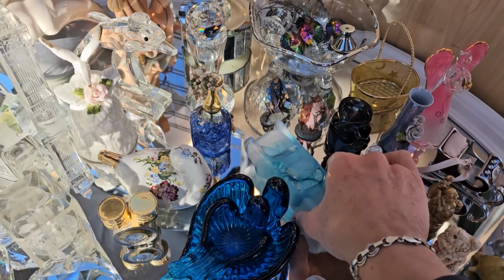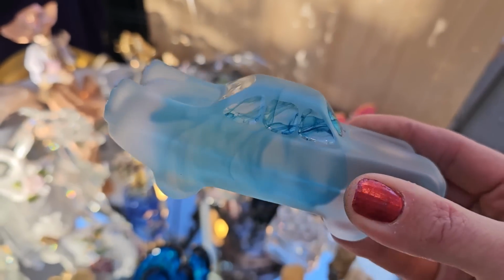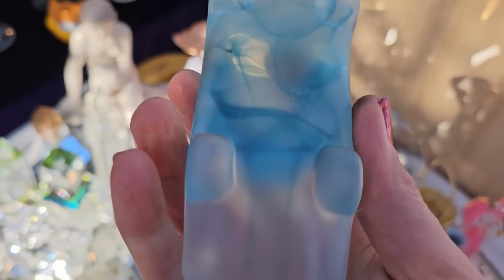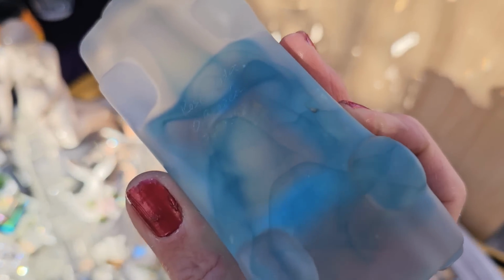This car is a vintage Coaster Boda piece. I love the swirly blue clear through the windows, and the rest of the car is frosted. I think it's going to be signed here. Let's see. Very hard to see, but I think that says Coaster Boda on there. We'll have to see how much she's asking for it.